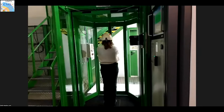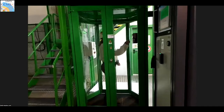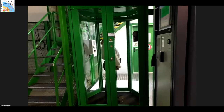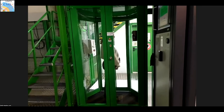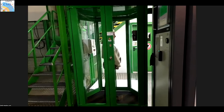So safety is a big priority at CERN. And what we do is we place the maximum amount of restrictions going into areas. But once you're in, you can technically get out without any restrictions in case of an emergency. So that's why the system is a little bit like this.